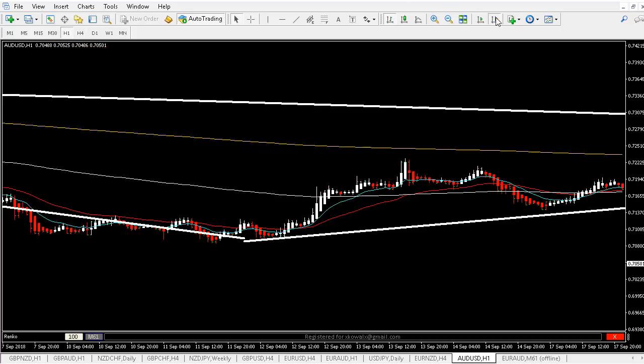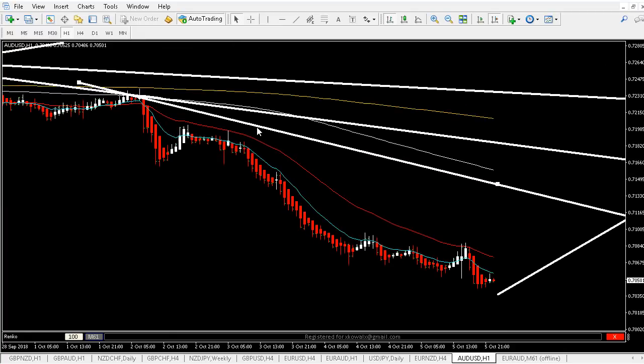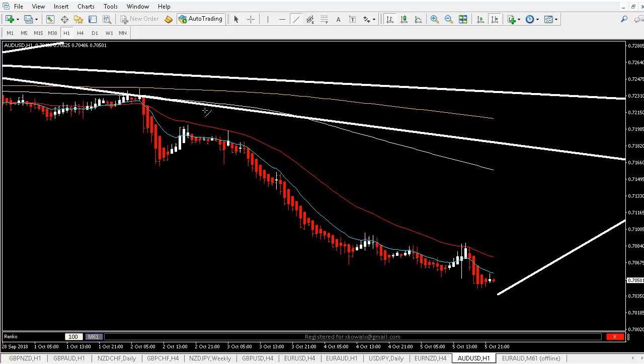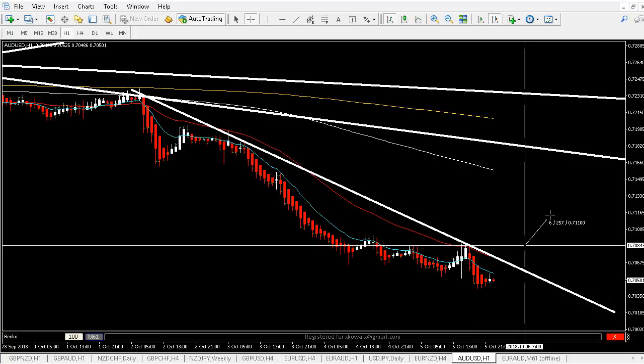On the 1-hourly, only the 36 EMA bounces. As long as price is bouncing on the 36, you can always use this time frame as a guide. Okay, and only if that line breaks and you get a higher high and higher low, you can trade against the main trend and target this area.